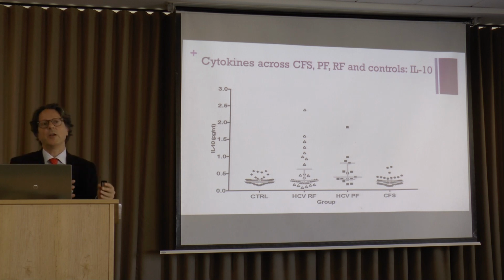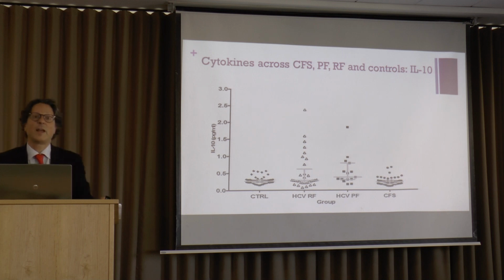Everything happened really early in the course of the illness. And this is the main, if you like, take-home message, that we really need to try to understand what's happening in the immune response around the trigger of chronic fatigue syndrome, the ME. And perhaps later on, it may be more difficult to understand.